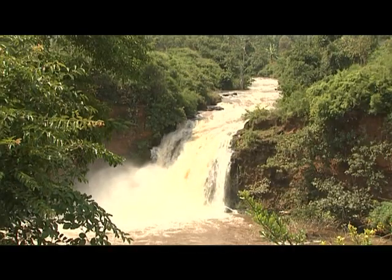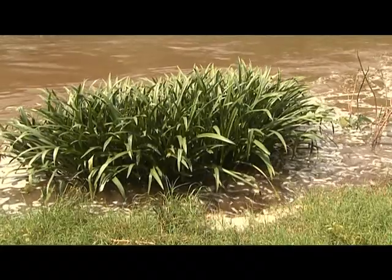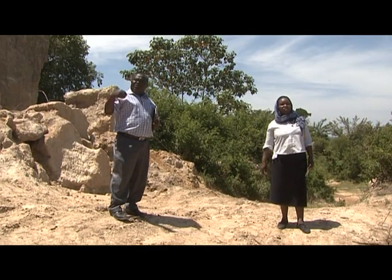This is caused by 3 factors. Number 1, poor farming methods upstream. Number 2, all the water from the hills. As you can see, we are near the Kiambicho Hills. All the water from the hills comes down here and concentrates in this area. The third important point that you should note is that there is a lot of sand mining in this place. And I suspect it is not controlled mining.